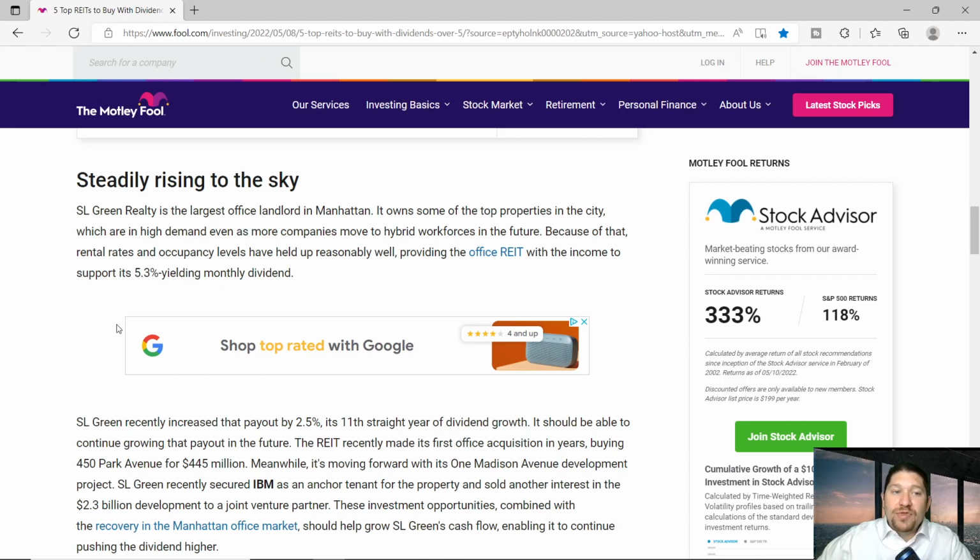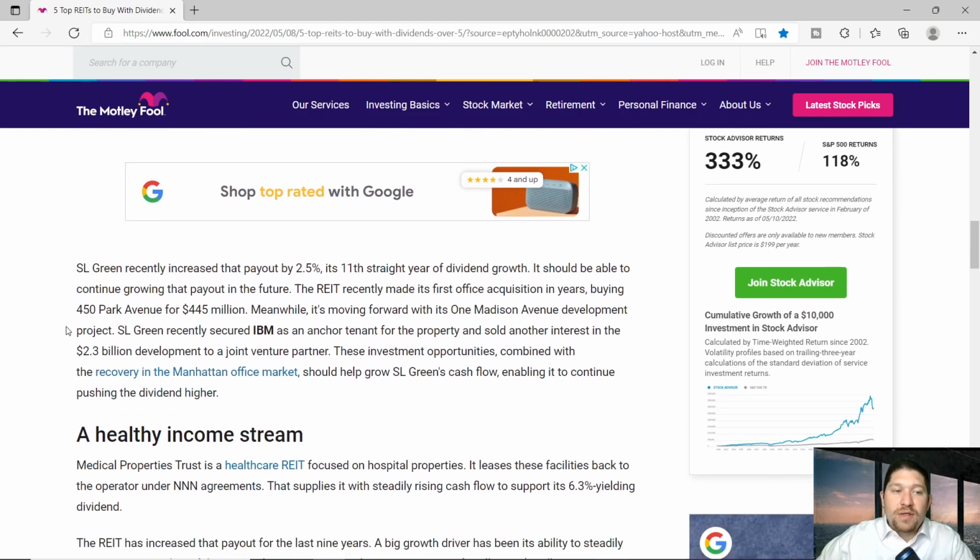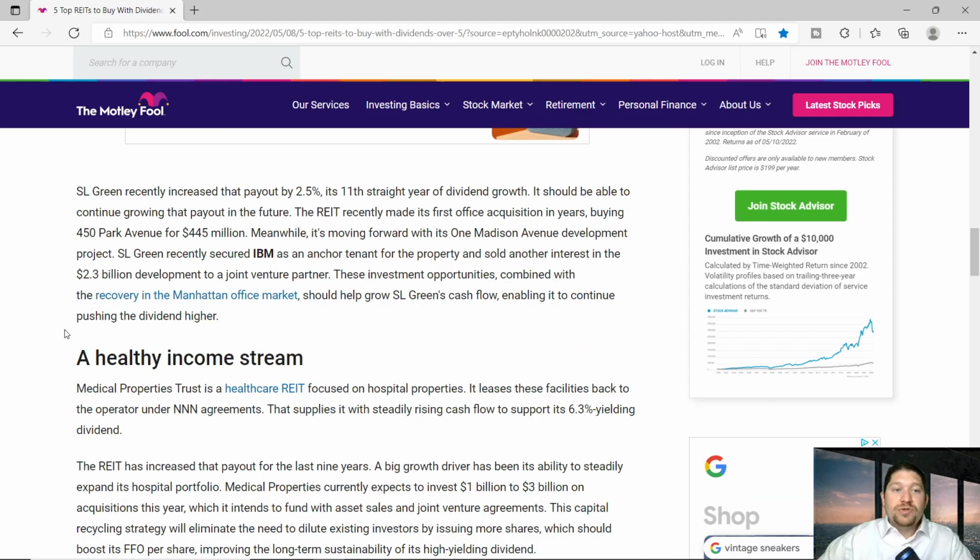Now this is a monthly paying stock, so you could see returns as soon as next month. Now SL Green recently increased their payout by 2.5%. It's 11th straight year of dividend growth. This company is steadily increasing those dividends over time, and because of that, they've recently made their first office acquisition, buying 450 Park Avenue for $445 million.